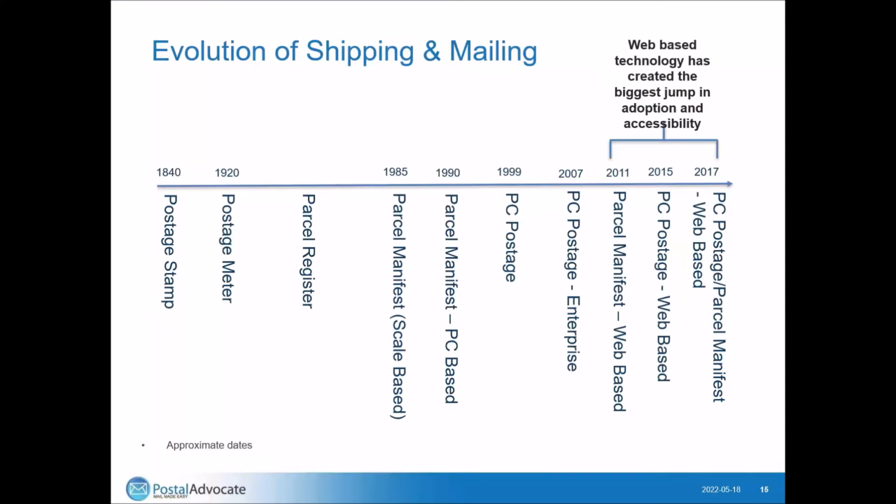Now let's talk about the evolution of mailing and shipping. So, and we'll be real quick about this. So the postage stamp came out in 1840, the postage meter in 1920, a parcel manifest, or parcel register, which is like a postage meter that could do UPS, came out. It wasn't clear on the date on that. I think it was in the 50s.